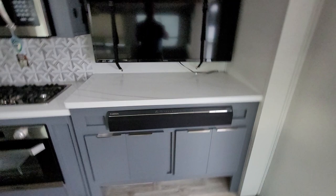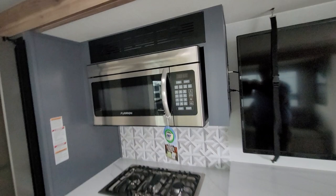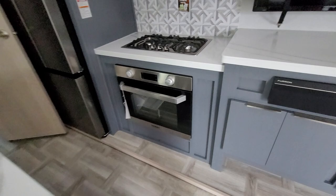Got your huge refrigerator hiding behind that door. That is, if I remember correctly, the largest microwave that you can get. Oven, nice inlaid three burner. Okay, another little counter space with storage up and below.